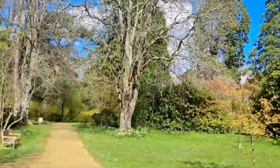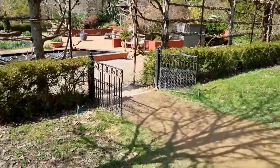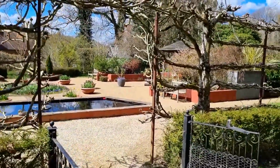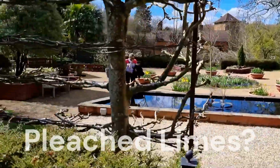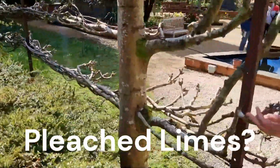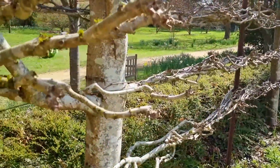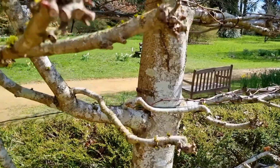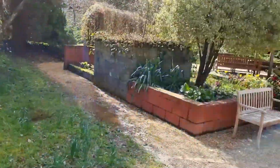You see, we're here in spring. There's a little bit of a garden display on the left hand side. I do like the trained tree, whatever that is. I'm not sure, but it's lovely, isn't it? Is that bleached lime? I think it could well be. I wonder how old this is. It's quite an established trunk on that. They've done that really well. I like that.